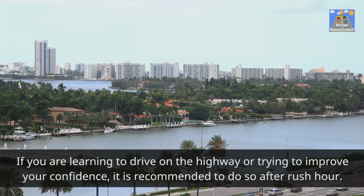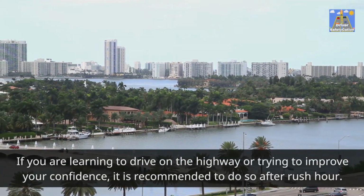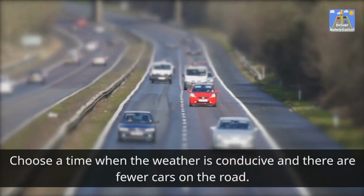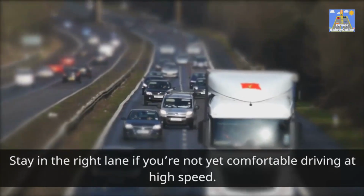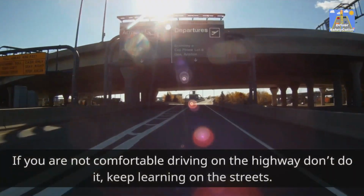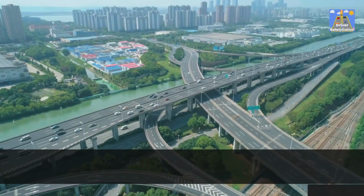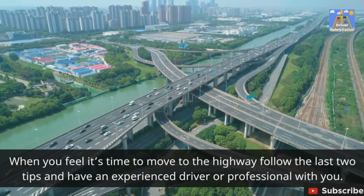If you are learning to drive on the highway or trying to improve your confidence, it is recommended to do so after rush hour. Choose a time when the weather is conducive and there are fewer cars on the road. Stay in the right lane if you're not yet comfortable driving at high speed. If you are not comfortable driving on the highway, don't do it, keep learning on the streets. When you feel it's time to move to the highway, follow the last 2 tips and have an experienced driver or professional with you.